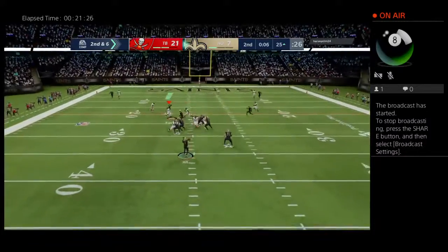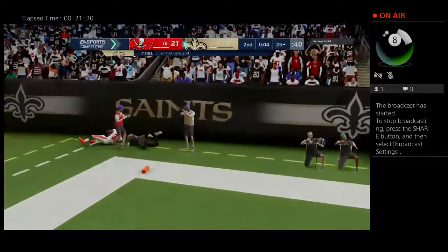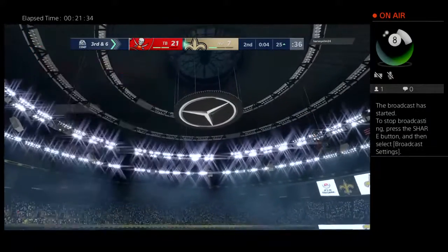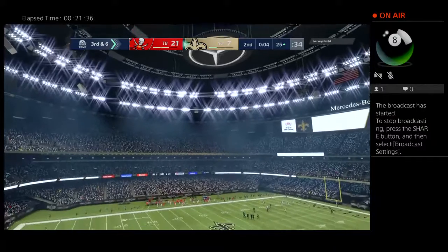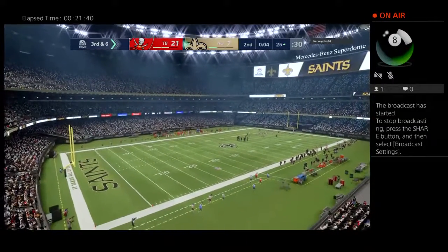6. Throwing again on second down. Hill going to throw deep for the end zone. And that will be incomplete. 4 ticks left here on the clock. He was trying to hit Thomas that time, and that'll make it third down. And 6 yards to go.